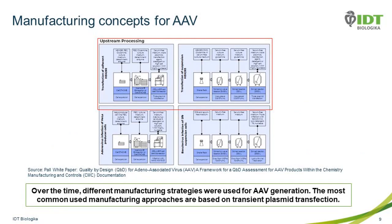Starting again with AAV, we found quite a high variety of different manufacturing approaches for AAV, as we can see in this Paul white paper. At the beginning of AAV production, especially the native replication mechanism for AAV via an adenoviral co-transfection was performed for AAV expression. The high productivity led to a shift to the baculovirus expression system, but the disadvantage with the insect expression system was the production of baculovirus before AAV manufacturing and the presence of those viruses in the harvest, which have to be excluded during the downstream processing. The most common strategy for AAV manufacturing today is the combination of an HEK293 producer cell line and a plasmid transfection, overcoming these issues from the past.